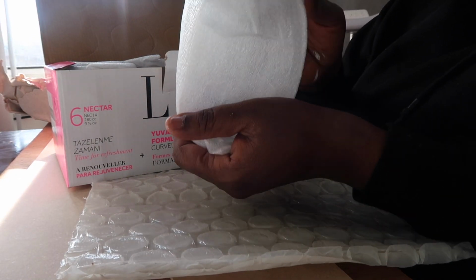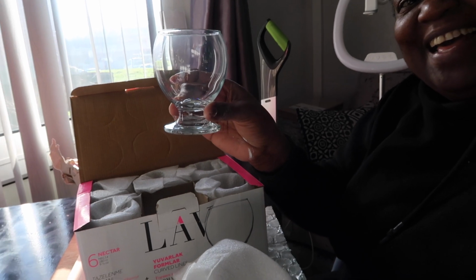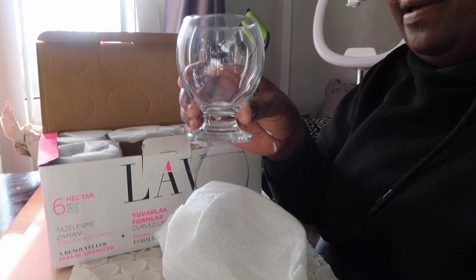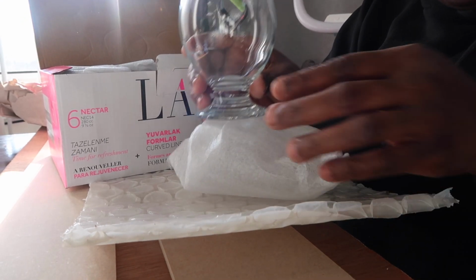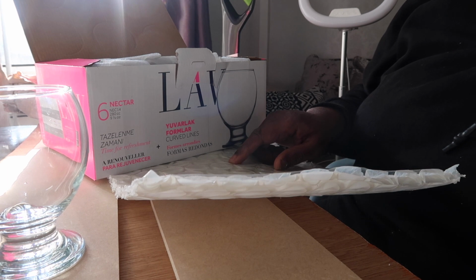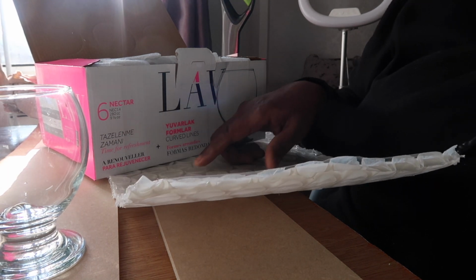Oh, I didn't think they were so small. So it's a lovely little glass. But I didn't think they were so small. But anyway, we'll use them. Joe is laughing at me. Always fool with sizes. So I'm going to look what size these are. 280 cc. What is that?